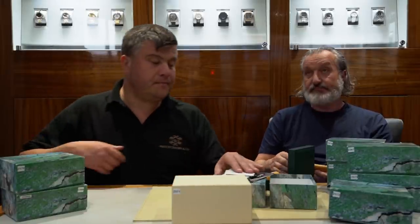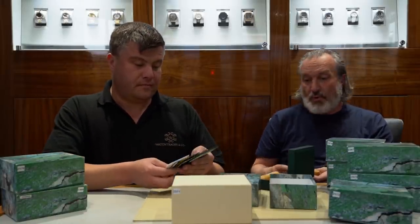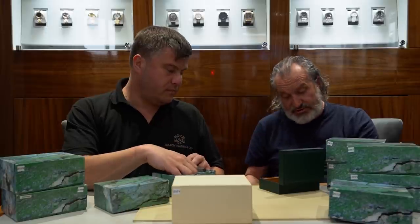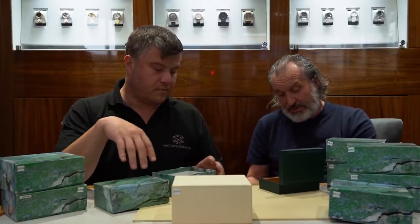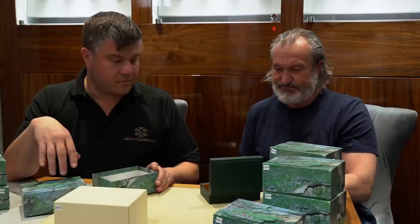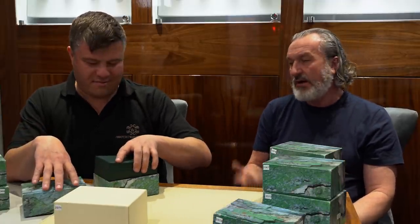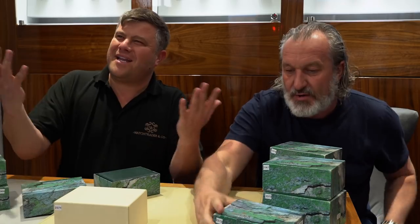Back in the day, was it white labeled? Were people aware that it was a Zenith movement? No. Or was it just sold as... It was always sold as a Zenith movement. It was always powered by a Zenith movement. But it was only if you knew, you knew. Obviously, brand new, back in the day, of course.